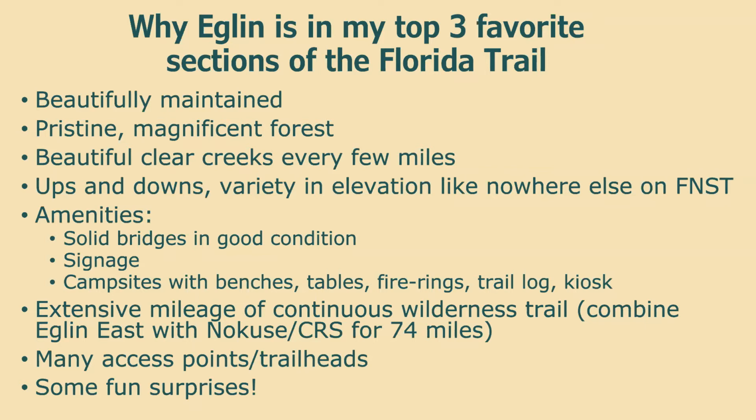I mean, on any kind of trail, your water sources when you're going for several days are critical because you can't carry all your water. So we tend to get water from natural sources and filter it along the way. And here it's just no sweat at all. I mean, just gorgeous, clear, spring-fed creeks every few miles. And because of those creeks, it kind of has this up and down elevation change, like really nowhere else on the Florida Trail that I've seen.